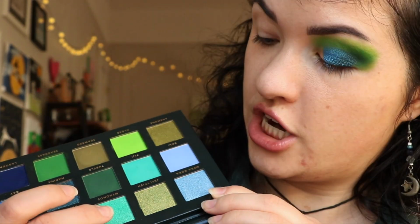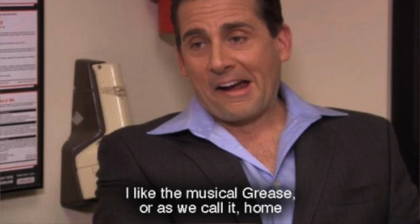Okay, so this shade, Mykonos. Mykonos just always makes me think of that episode of The Office where Michael and Holly pretend to be that old Greek couple and Michael keeps going, Mykonos and Mykonos. You guys know what I'm talking about? If you don't, that probably sounded wild, but if you do, then you get it, and thank you for that.